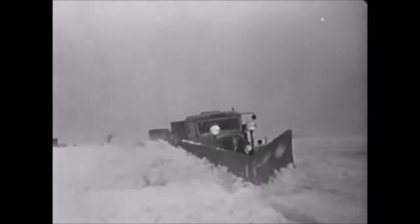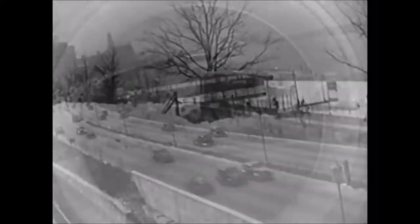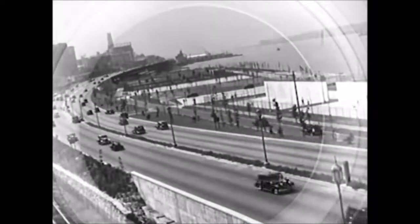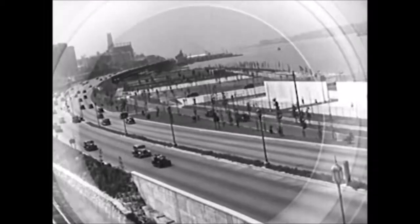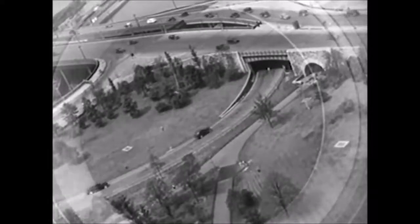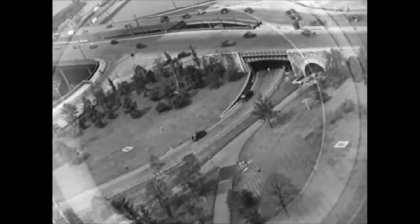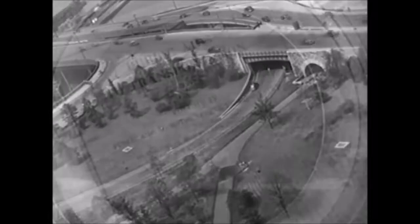So again, the trucks go to work, clearing the highways. The wheels must roll. Goods and commodities must go through. In building our great highways, in maintaining them and keeping them open the year round, trucks bear the burden. And in paying the cost of our vast arterial system, trucks also bear the burden. Far more than their share.